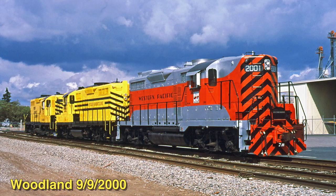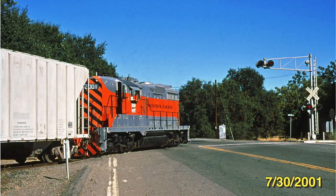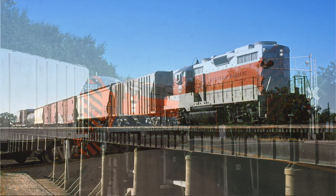Historic Western Pacific GP20 number 2001 made a guest appearance from its home at the Western Pacific Railroad Museum in Portola, California.